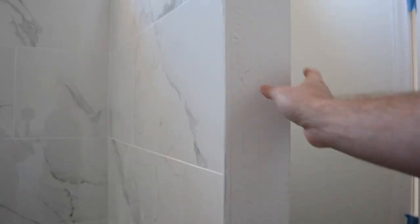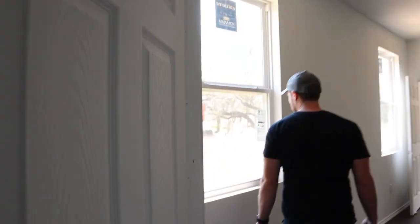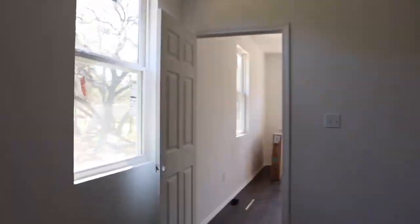Is that going to be tile or just? No, just wall, more wall texture and paint. Okay. I mean, they could just leave it as is. So if that's what we're waiting on, that'd be like three days of work for that guy.